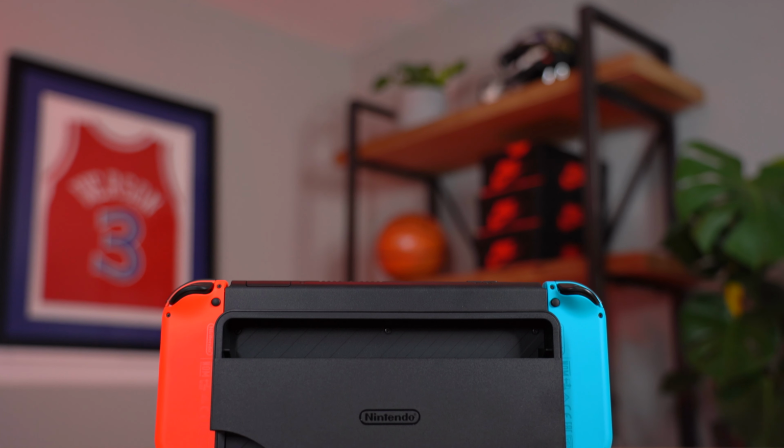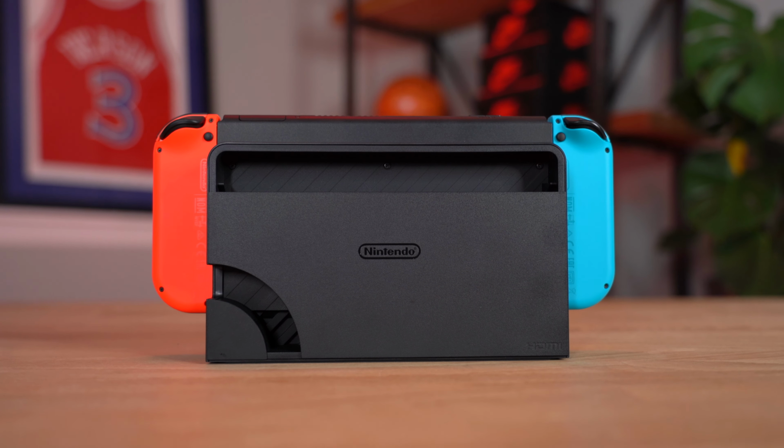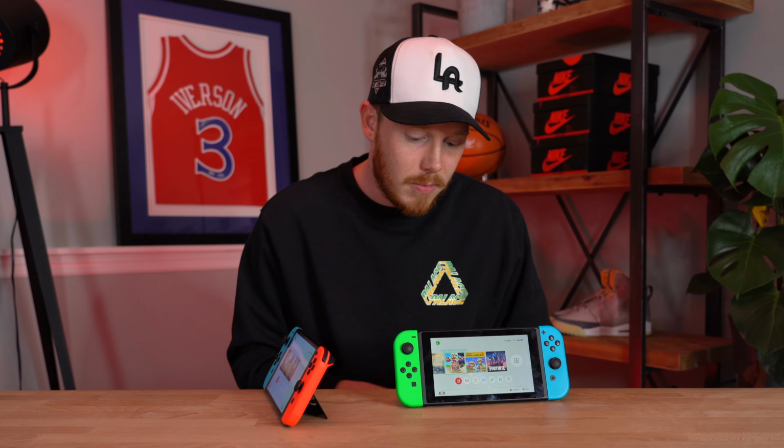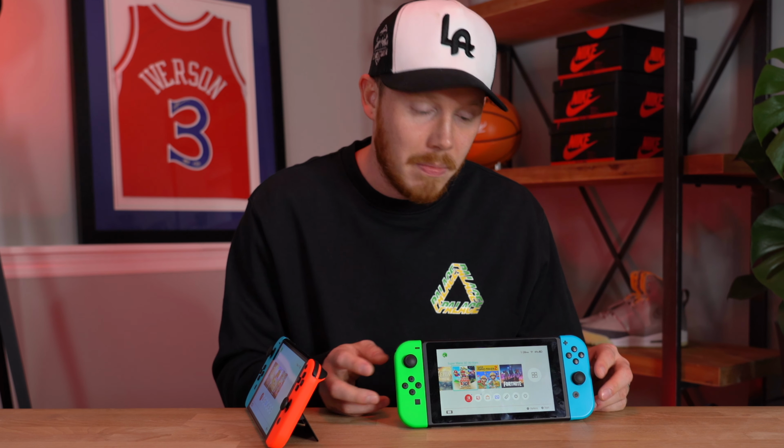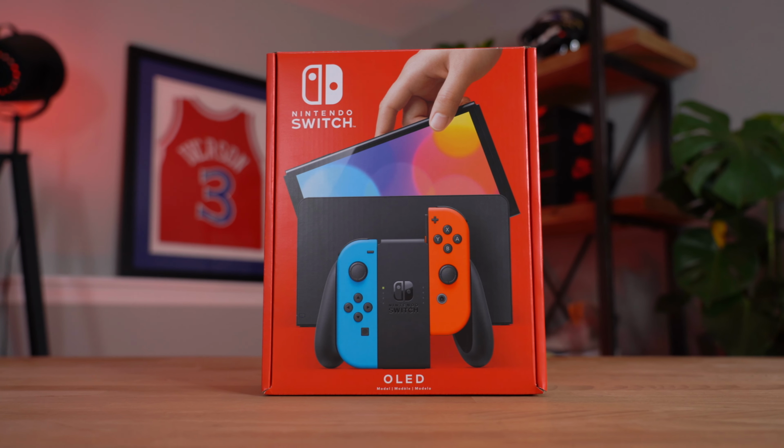And of course, if you don't yet have a Nintendo Switch, I feel like the OLED is really the only way to go. Spend the extra $50, get the better screen, get the newer console overall, and get the better kickstand, because if you ever decide to use the kickstand, you're going to want to have the newer one, because this old one is garbage. I mean, it's staying up now for some reason, but it wasn't earlier. But that pretty much wraps up the unboxing of the brand new Nintendo Switch OLED.